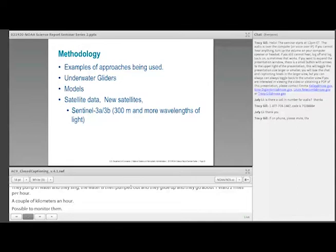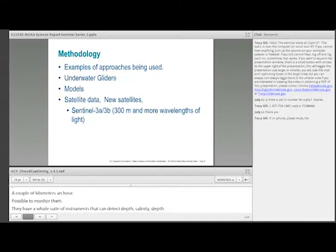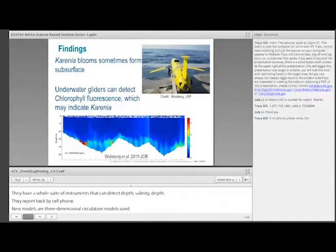There are models, new models, of course, three-dimensional circulation models to use. And then satellites. There are some new satellites. The Sentinel-3A, 3B is a particular one that the European Space Agency put up, which has higher resolution, more wavelengths than the available satellites. Order of magnitude better resolution than what was available just a few years ago. So I'll just show some example data from some of these.